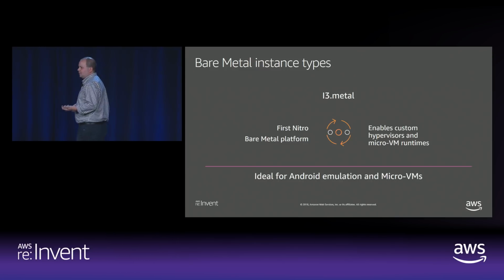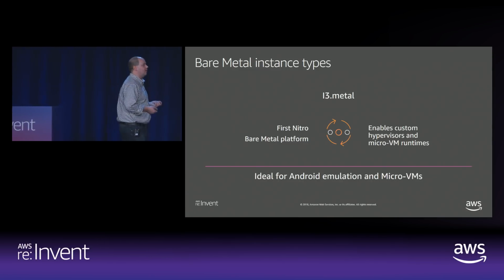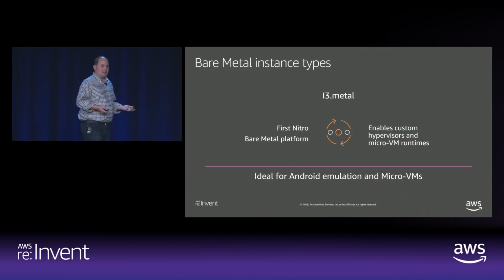We pre-announced i3 Metal, and we announced a preview of i3 Metal at last year's re:Invent. But earlier this year, we launched i3 Metal as a GA product, and this is our first bare metal Nitro platform. This has been a super exciting platform for me because, again, it allows new workloads to be brought into EC2. The most interesting workload of all that this platform has enabled is VMware on AWS. That's been an amazing partnership. There's lots of exciting things that we've built as part of that offering.